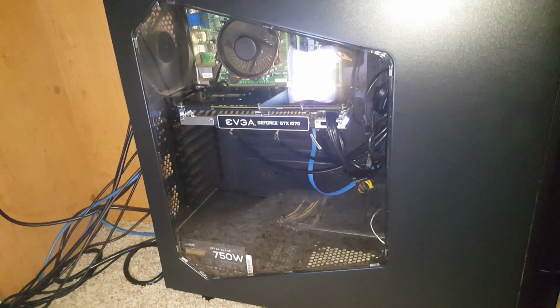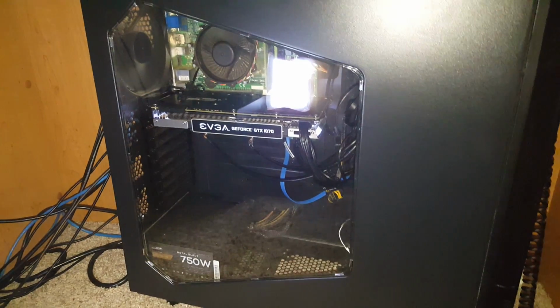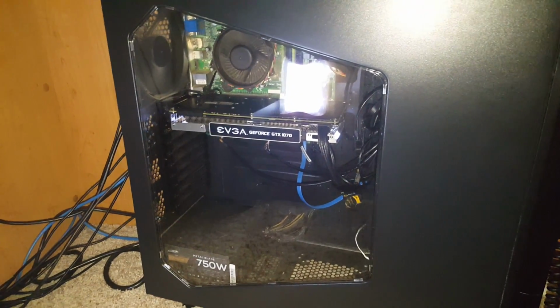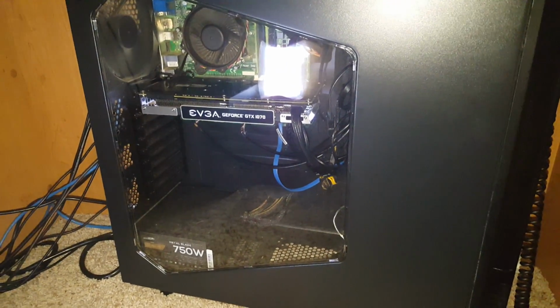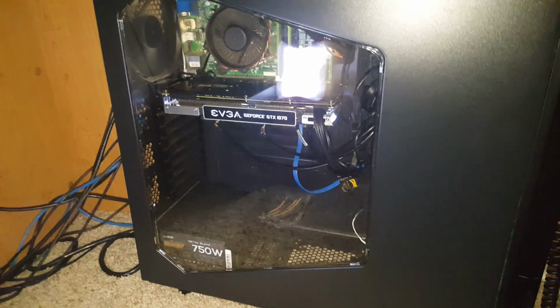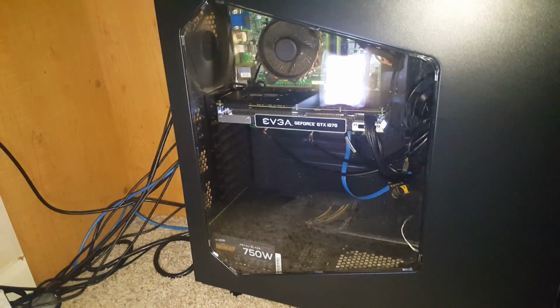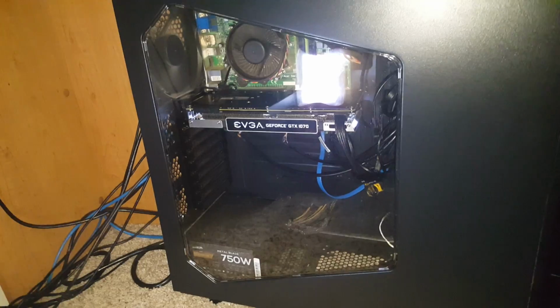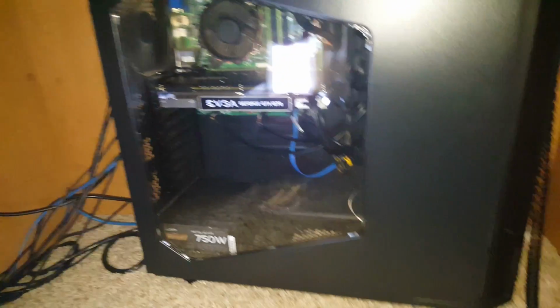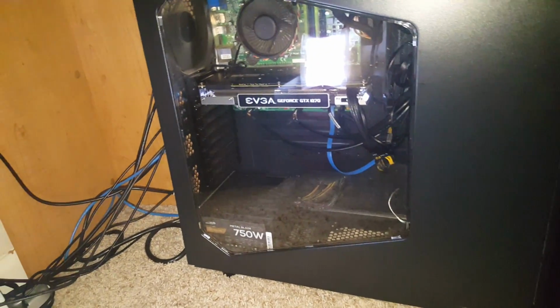So I've got the EVGA 1080 or 1070. Sorry, I wish it was a 1080. But I upgraded from the 960, and this is really nice. So I actually pulled this thing out and we can take a look at the innards and all the fun stuff. I'll show you all the pieces that I've got now, and then when I upgrade it next time, we can take a look at all the new ones that I put in. It's going to be a lot cooler than this. This one doesn't have any cool lighting or anything.